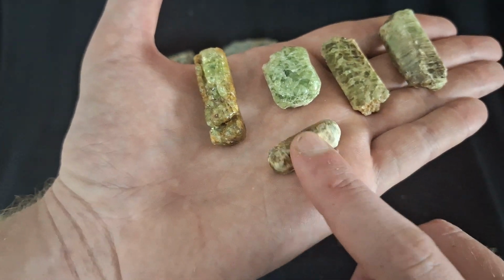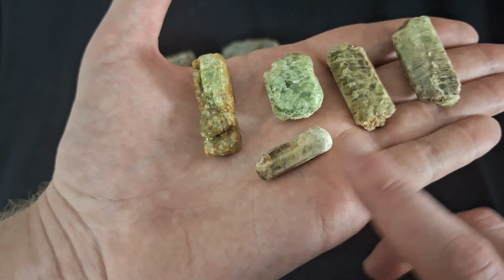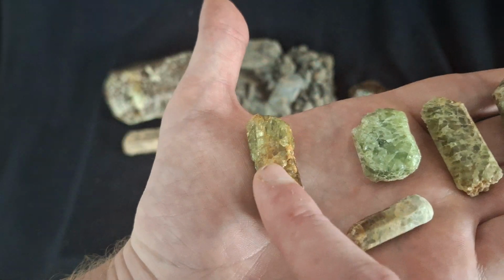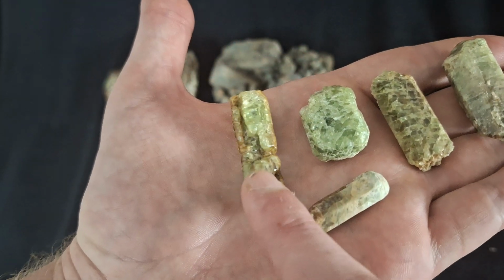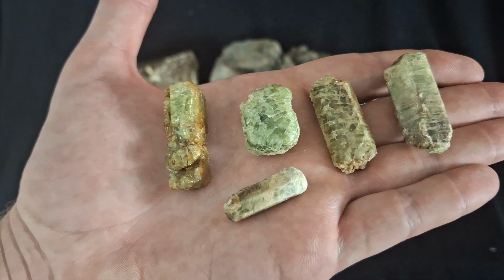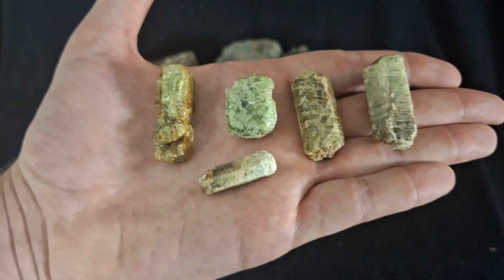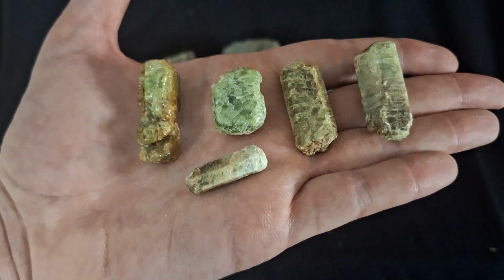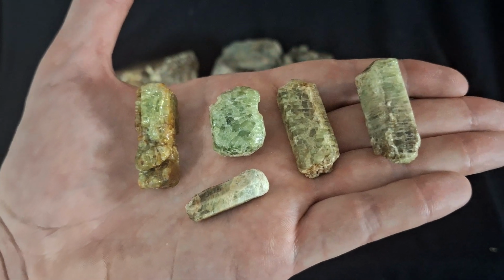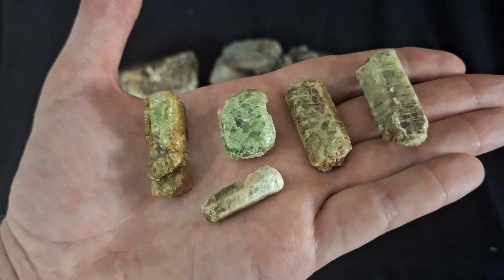For example, this one came from the lower end. This is a double terminated, and you can see how bleached it is. But then compared to these, this one does have a little bit of iron staining, but it was close enough to the surface and farther away enough from the oxidized zone that it still contains that really nice kind of gemmy-ish, Jolly Rancher green color that you expect from a really nice classic Gibson Road apatite.